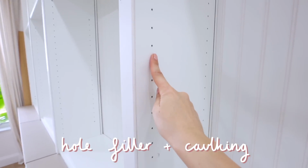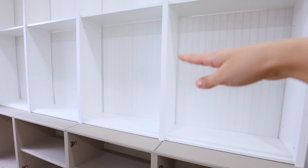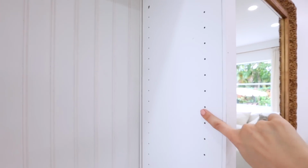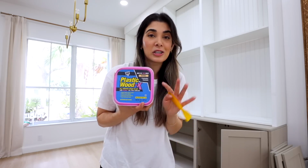As you guys can see, the IKEA bookshelves come with all of these tiny little holes in order for you to be able to adjust the shelving heights. So what I'm probably gonna do is put up all the shelves right now, mark off the holes that I want to leave open, and close up all of the rest. The product that I'm gonna be using to close up those holes is what's called plastic wood. They have very tiny shredded wood chips in this formula, so that when you dry it, you can actually stain it, you can paint it, and basically that's what it is. It's a great wood filler.